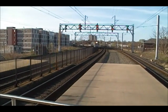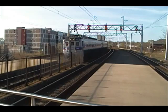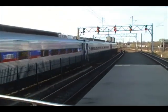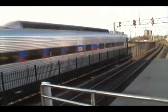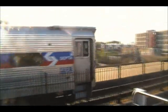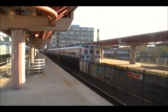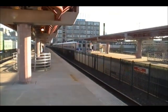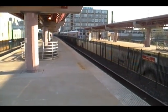Here we got train 7371 to Elwyn. Rail cars 412, 334, and 335 taking off. Chief coming in to Elwyn. Actually, Temple University, I meant to say. More trains to come. 2455 will be late, so we won't be able to get them until later.